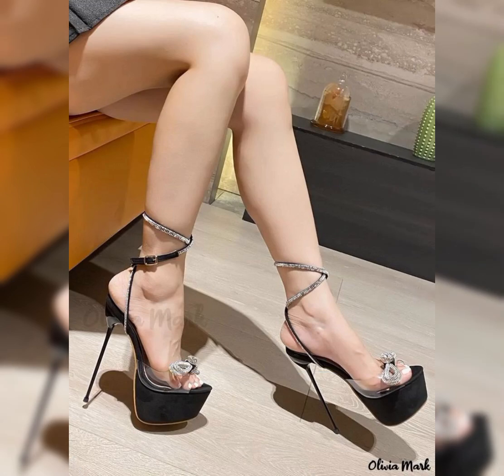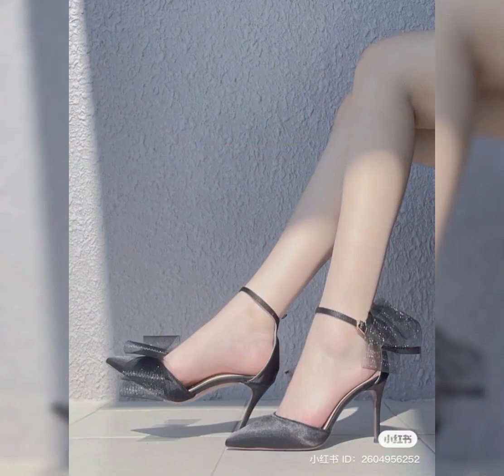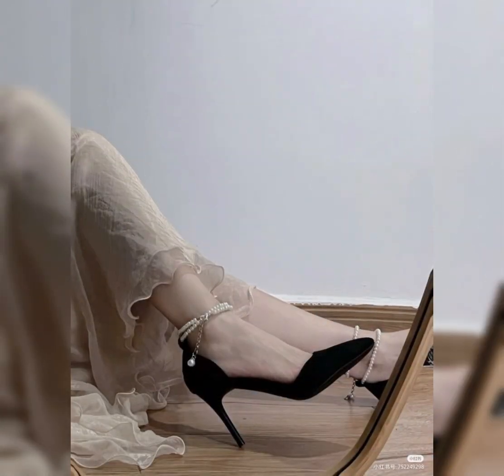Today we are diving deep into the fascinating world of high heels for women. High heels are not just a fashion statement, they are a symbol of confidence and empowerment. Let's start with the different types of high heels.